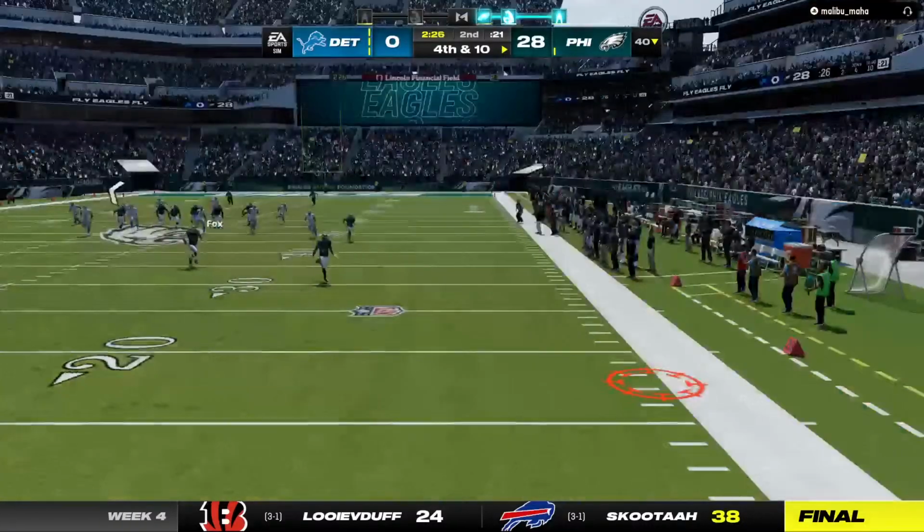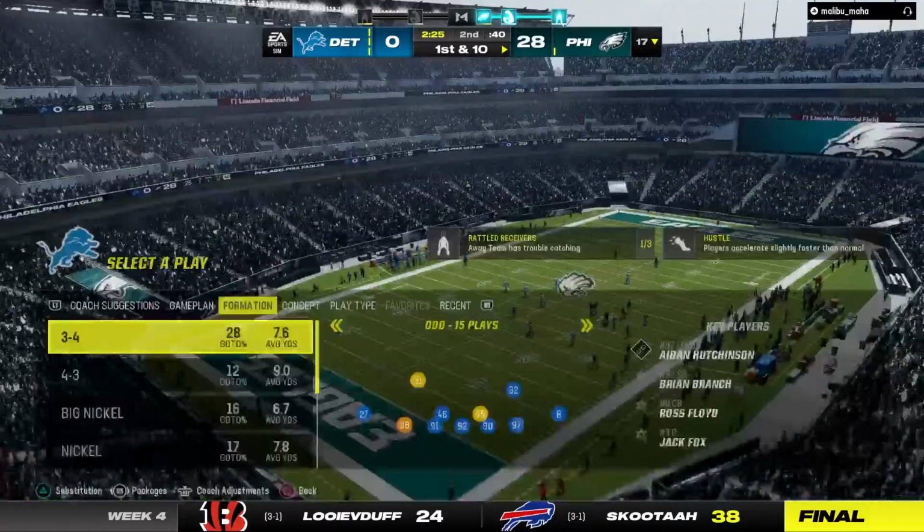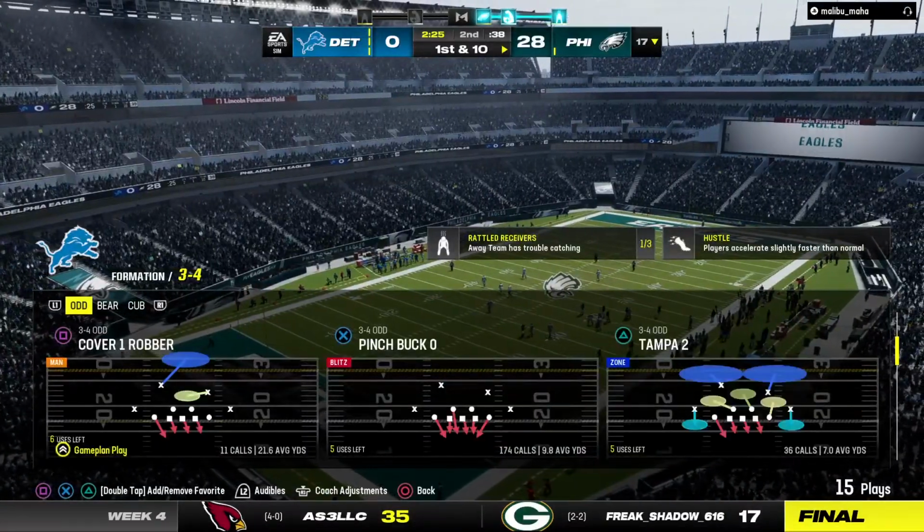He's been a busy man here in this first half as he gets it away. And that'll skip out of bounds inside the 20 at the 17-yard line.